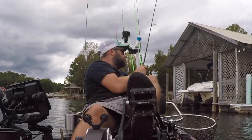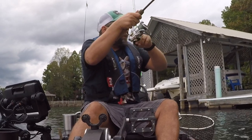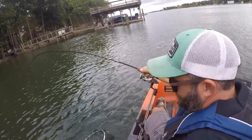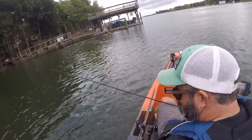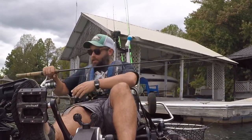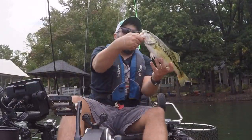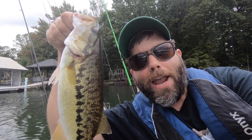Hard fighting little fish. All right, 14 and 3/4. That's a slight upgrade. All right, guys, little upgrade. Let's get him back in the water.